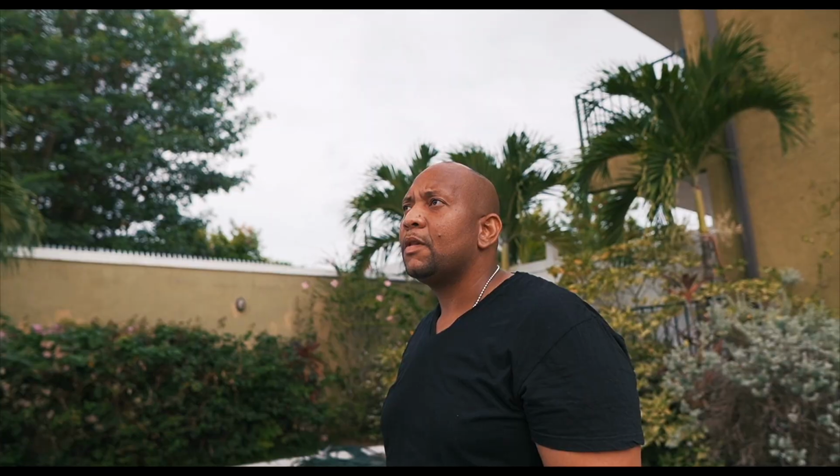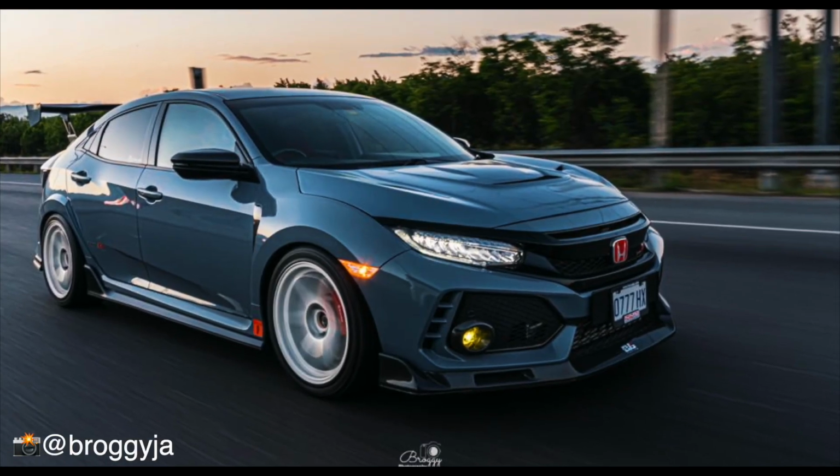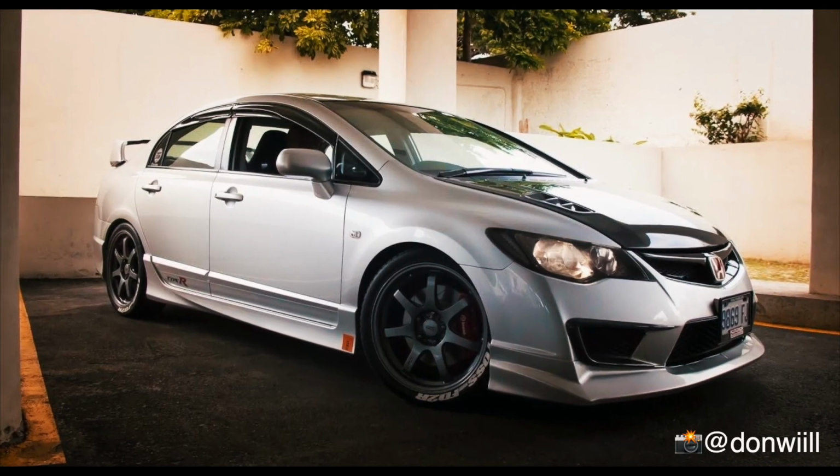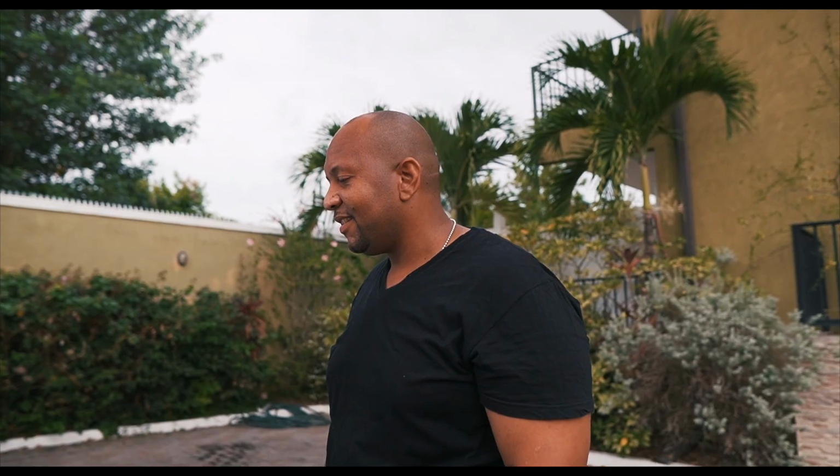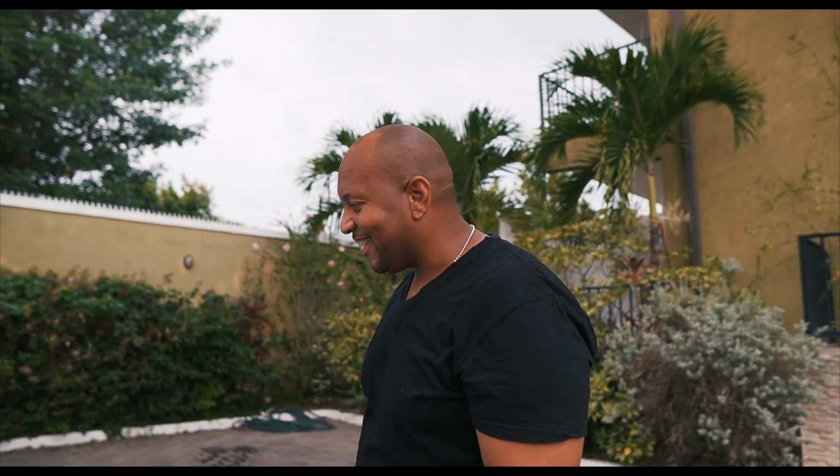Before you got this car, what other cars did you have? A Civic Type R FK8, FD2 Type R, and Evolution 7. So it's safe to say JDM is where your heart is at? Yeah, man, JDM.